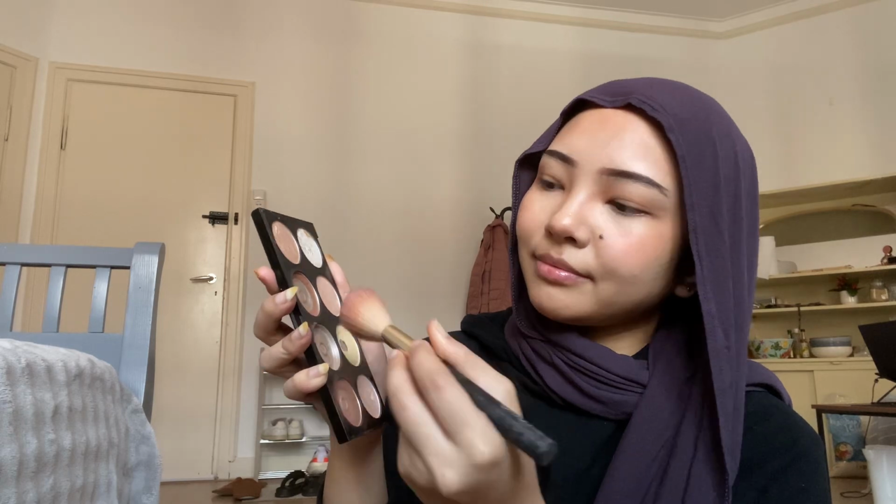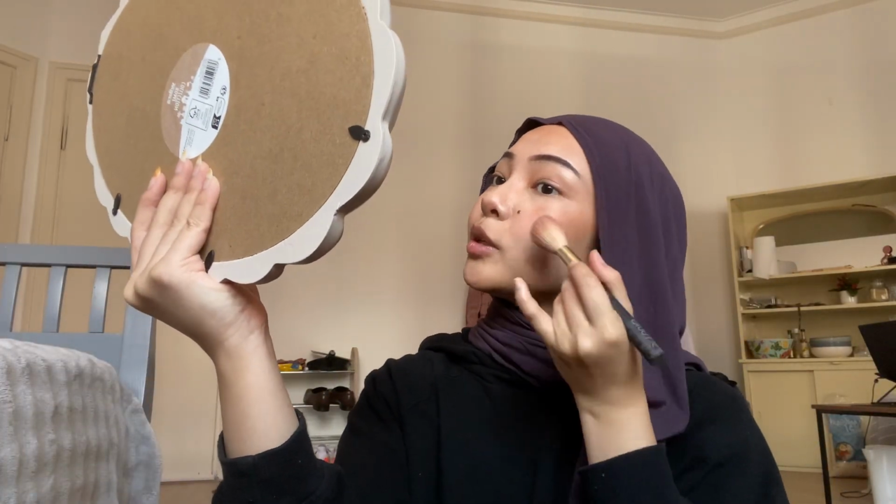I like to mix both of these together. I really want to coat this brush, you see? Yeah. Now we're going to place our contour here. You don't want to put your contour too low because then it looks like you have a droopy face. So you have to lift it, give it a lifting look. You see there's a difference already.